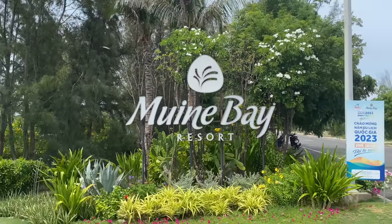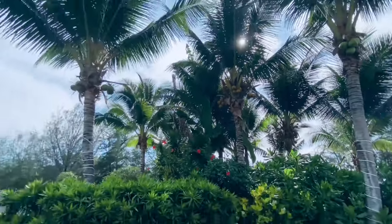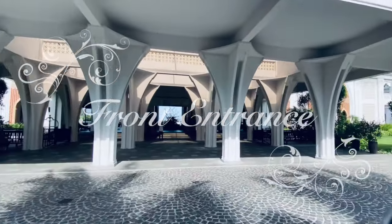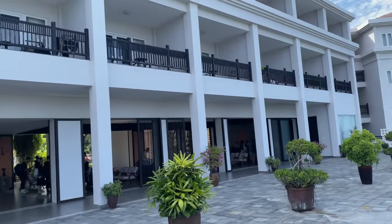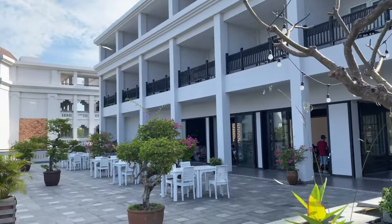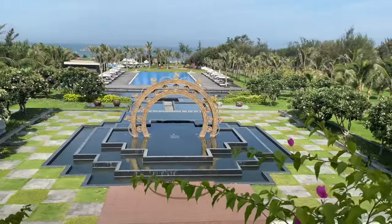Looking online for places to stay in Mui Ne, we realize that there's so many high-end places that there's much more supply than there is demand. So even though they look so impressive, the prices are not nearly what you might expect them to be. It is definitely a buyer's market.